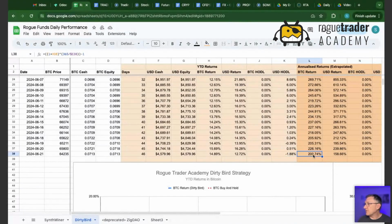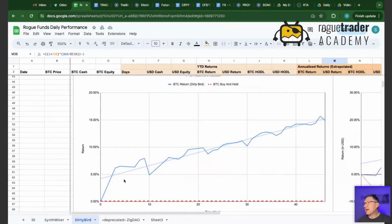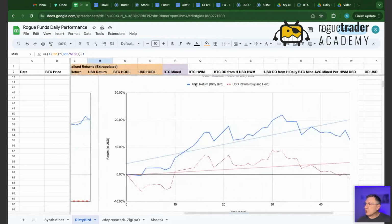If we annualize our returns, Bitcoin return, we're at 200%. Annualized US dollar return, we're at 156% or 158%. Obviously, these annualized returns are going to swing around and change, but it's just to give a snapshot. Here's our Bitcoin return versus hodling, a nice, steady increase as we generate more Bitcoin. And here's our US dollar return. A little bit of a drawdown the last few days because Bitcoin's been weak. As Bitcoin comes down, we have less US dollar value. But we want to keep that nice slope going up to separate ourselves from the hodlers.